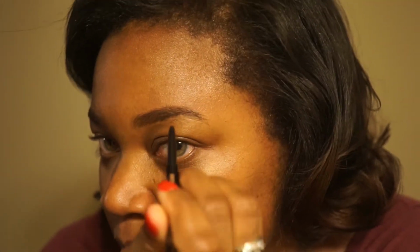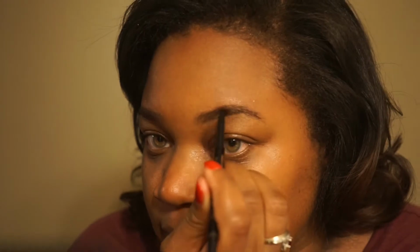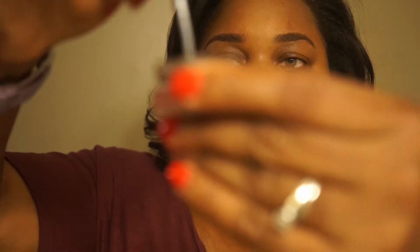There you go. Now, just to give it a little more definition, I am going to go through with my dip brow pomade and my eyebrow brush. We're just going to enhance that tail just a little bit.